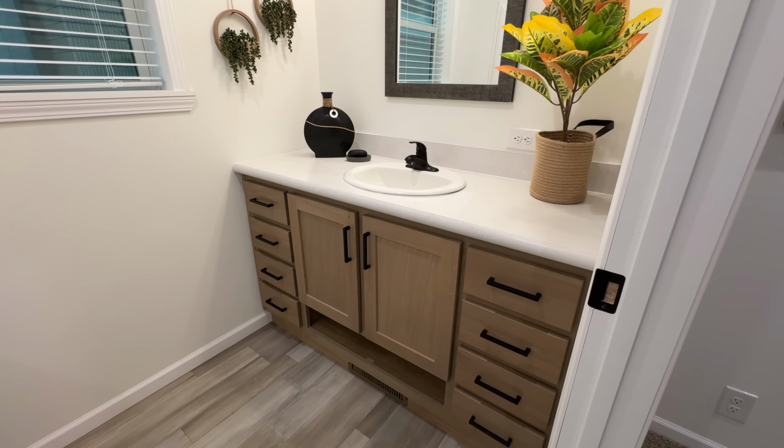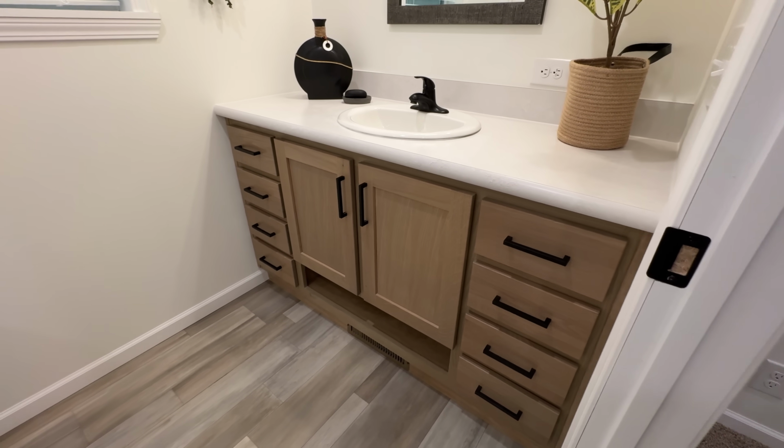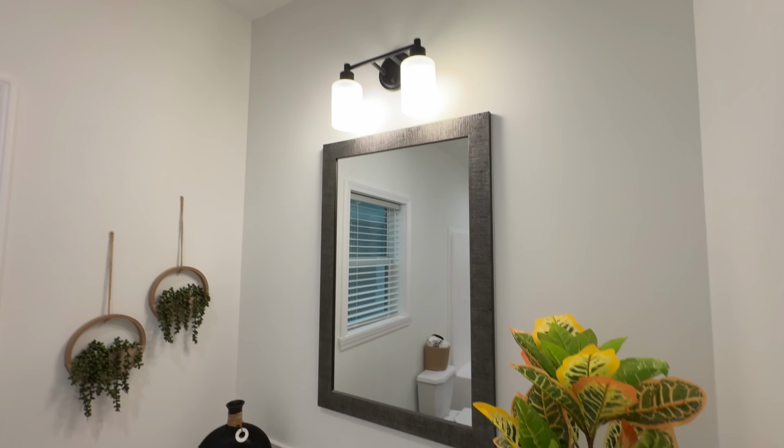Now, coming into bathroom 2, look at this. Bank of 4 drawers on either side of this vanity, and then a couple doors in the middle. Mirror up above, standard stuff.